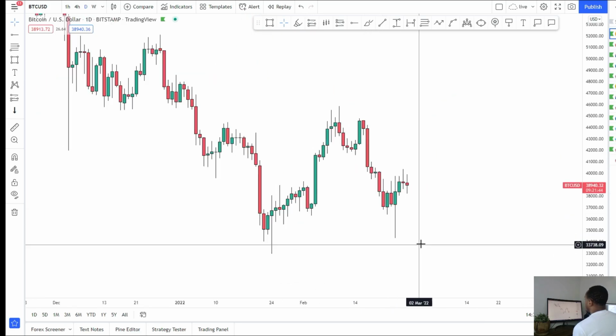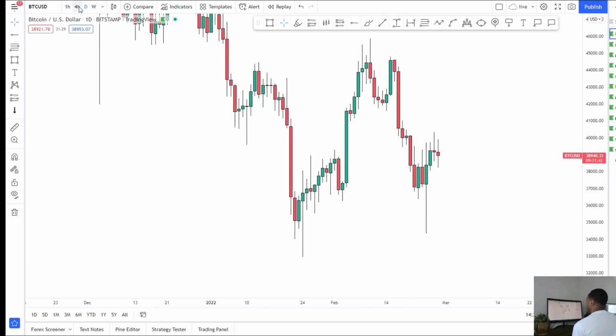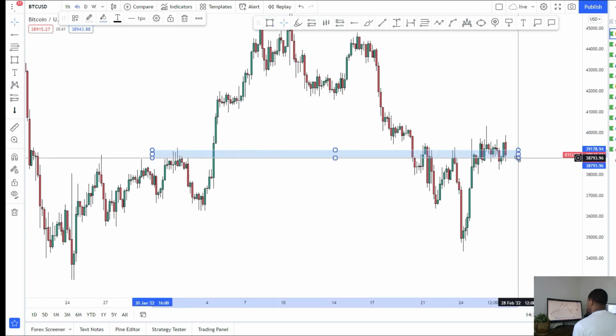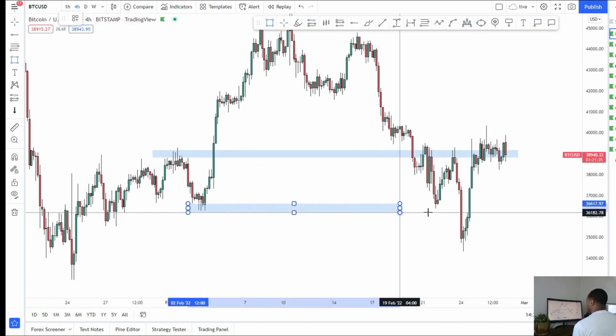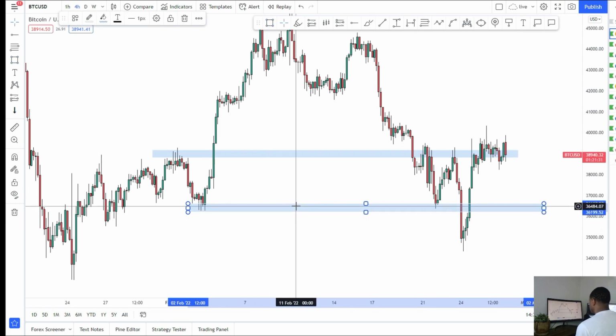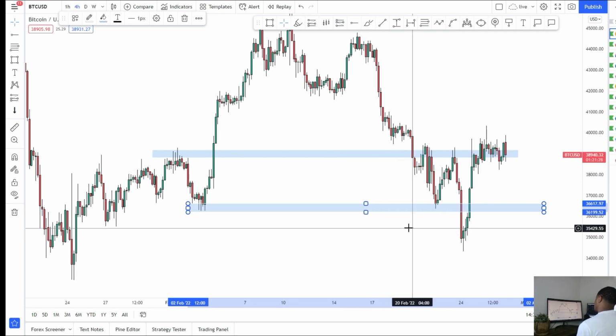And last but not least, we've got Bitcoin. So Bitcoin, as you can see this week, we did see some nice downside. We were looking for those shorts at the start of the week. Two targets we had, which was this support here at 39k and 36,500, which we hit quite quickly early in the week.